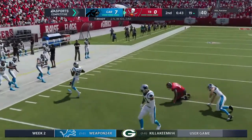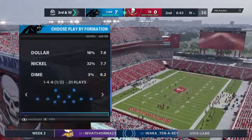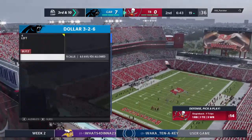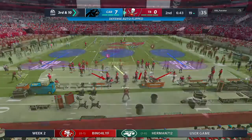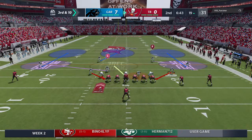And that is incomplete. A lot of force bearing down on him there. He could not hang on. It's third down, and he's only hit on 2 of his first 6 passes. Time for a quick quarterback regroup here with a big third down coming up.